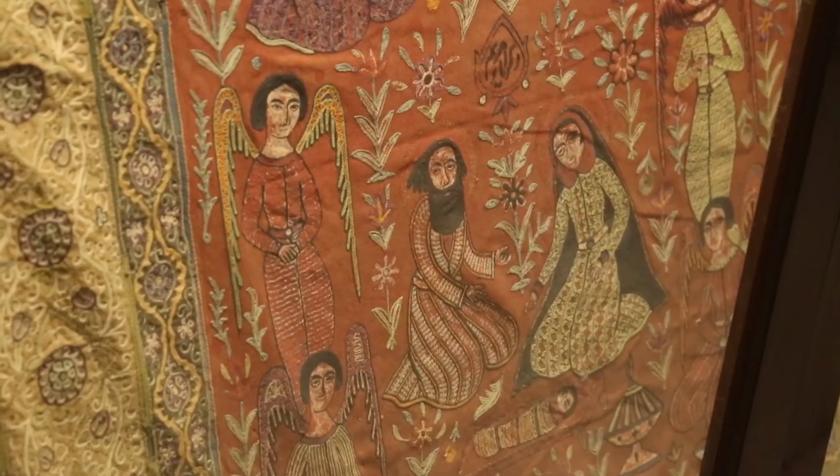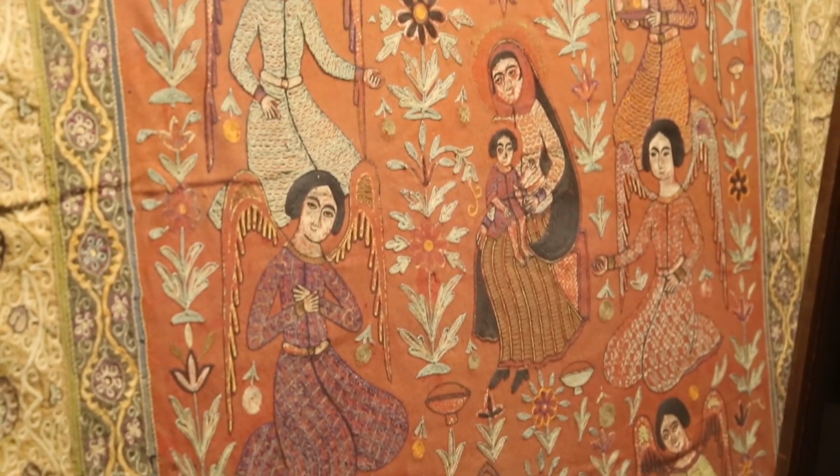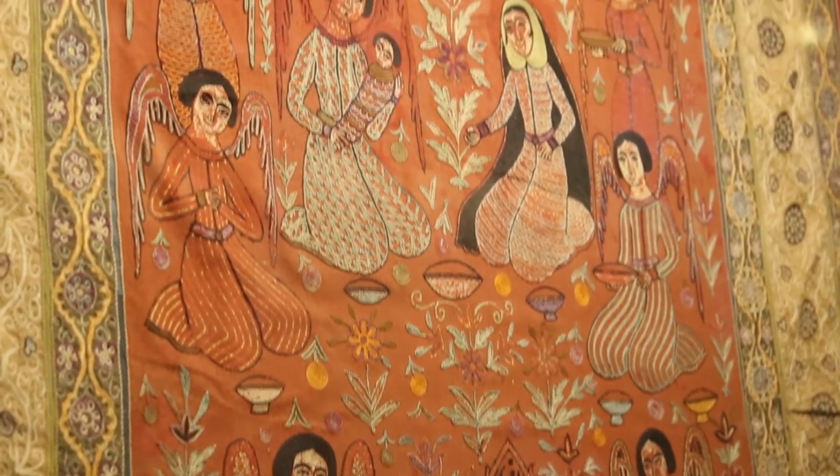But it shows a kind of acceptance of Christianity as an indigenous faith that's part of the culture, the soul, the heritage of the region. All Abrahamic religions, including Christianity and Jesus, are considered holy and a part of Islamic beliefs also.